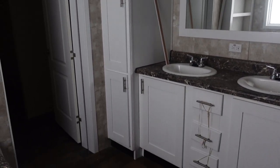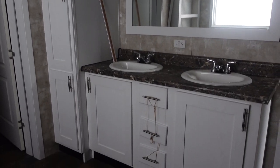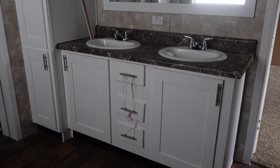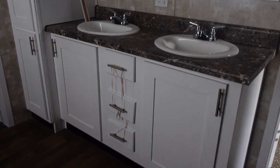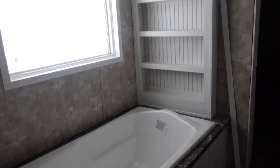Very nice. All right, you got your double sinks here, large window, and storage space, linen closet, cosmetic closet, whatever. You got your shelves and cabinets there. Huge soaker tub, built-in shelves and a frosted window, as well as your toilet room, which also has storage there. And then your master closet, which is huge. You got a transom window.